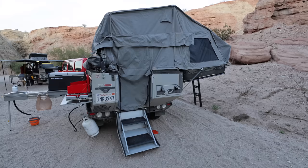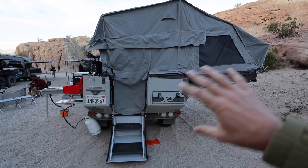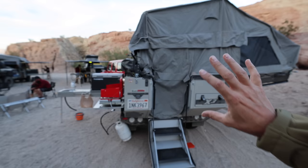But we absolutely love the capability and just the convenience of the X3. For her, she's got a lot of privacy. She wants to get dressed in there. It's super nice. And we've still got the amazing kitchen. We've got all the power. We've now got a bigger fridge. We've still got plenty of water.